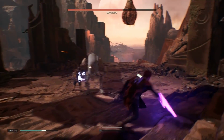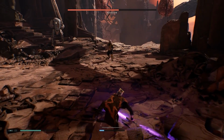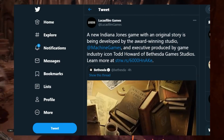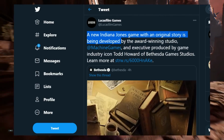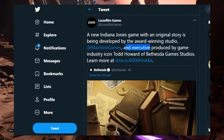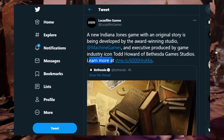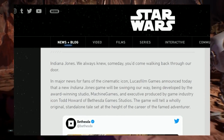Now, we're also going to talk about what Lucasfilm Games announced today, and this is huge. This is huge news. It's not a Star Wars game, but it is an absolutely massive announcement. And this is the Twitter post. It said, a new Indiana Jones game with an original story is being developed by the award-winning studio Machine Games and executive produced by game industry icon Todd Howard of Bethesda Games Studios. Learn more, and then it brings you to this link right here at the official StarWars.com website, and they go over some more details.